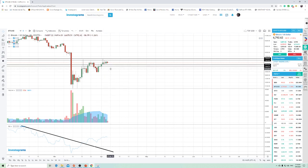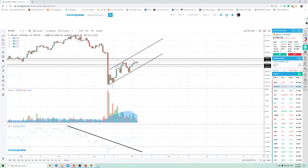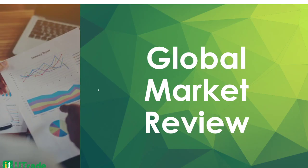Okay? As long as dito hindi ma-break yung support zones natin, may chance tayo to test 7.2 and 7.8 resistance levels pa. 7.2, 7.5, eventually itong 7.9. Okay, assuming bullish scenario tayo. Yeah, trend up siya. Okay? So, good luck sa mga magbi-Bitcoin. Okay, so that's it for the global market review.